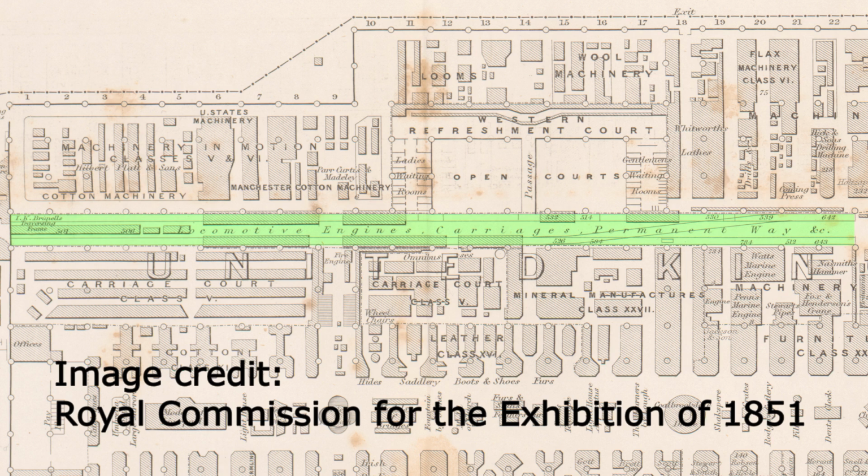A large length of the locomotive passage is located immediately south of the western refreshment court, which had a mostly open roof. Along with the ladies' and gentlemen's waiting rooms, translucent wall panels would not be employed adjacent to toilet cubicles. This allows us to eliminate a significant portion of the locomotive passage.